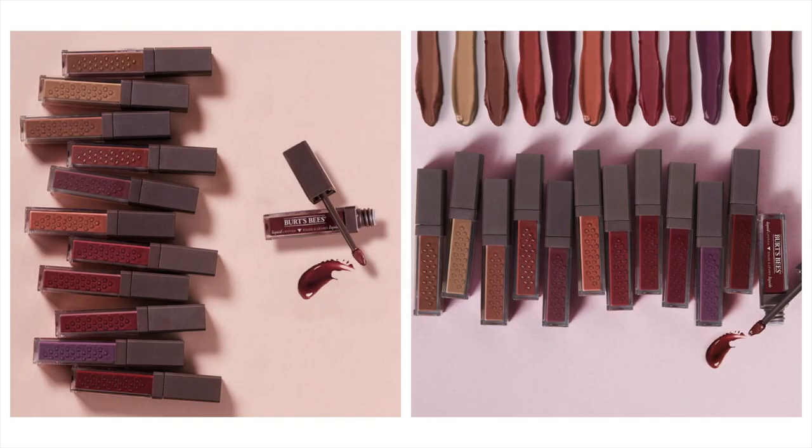Okay, Burt's Bees. They've got some new high-impact liquid lipsticks that are coming. You can pre-order these at this current moment. There's 12 vibrant shades, and they're coming in stores in June. So if you want a liquid lipstick from Burt's Bees, there you go.